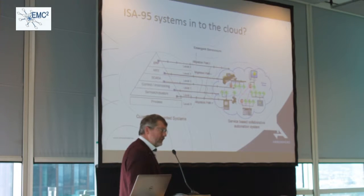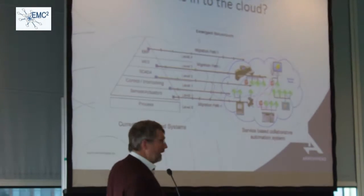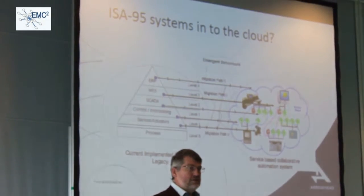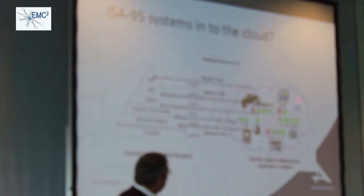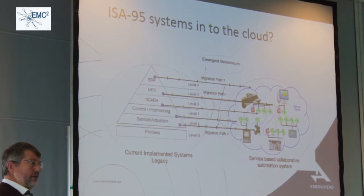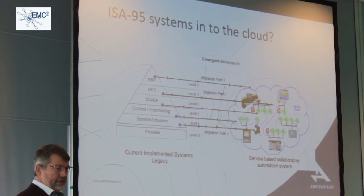So one of the things we are really looking for is to take automation systems. This is the ISO 95 standard of how to represent an automation system. This is what people sell today, ABB, Siemens, Schneider, etc., with proprietary technology at certain levels here. We want to move this into a cloud situation, using Internet of Things and system technologies, and the kind of ideas that Professor Corbett was talking about earlier today.